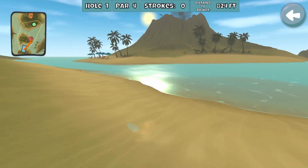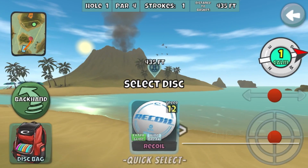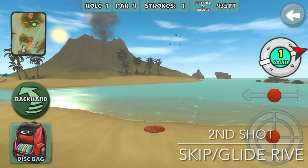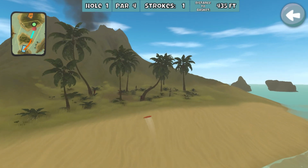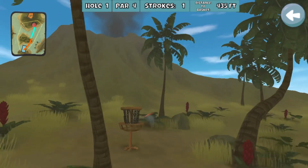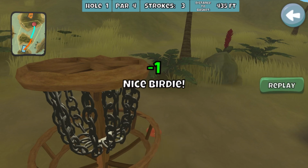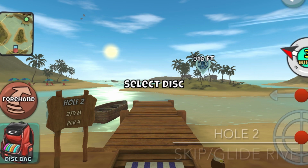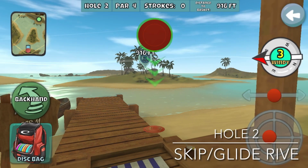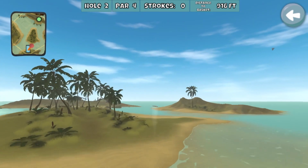So off the tee here, I throw my recoil. I don't really feel the need to push too much distance towards that water because I feel like I can get pretty close. And then a lot of times what I do is I will throw this Glide Skip Rive to get up there, and that was almost in for the eagle. But I kind of like doing that skip up there because you never know what can happen. I have skipped it in for eagle a couple times, but overall I'm just trying to get it up there for an easy birdie. Not too difficult. Hole one, as long as you don't get too aggressive off the tee.